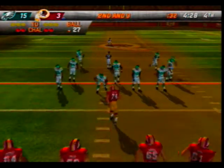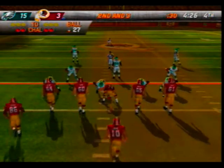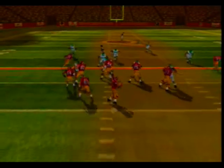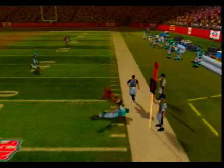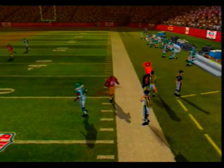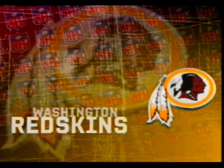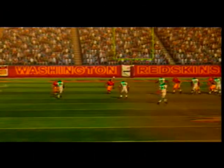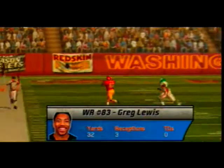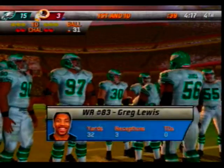Second and 3. Ball on the 27-yard line. The Eagles with a 4-man front. Throws it. He finds his man. Harrington makes the play at the 31-yard line. This is what they have to do. Keep making completions down the field and move the chains. Watch this one. He knows he's got to get the first, and he picks the right guy to throw it to.